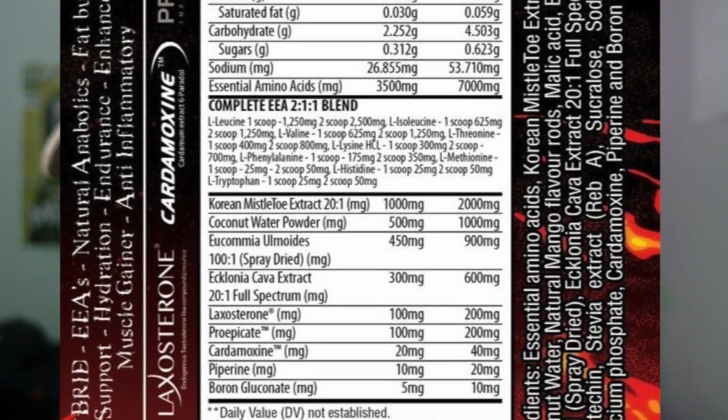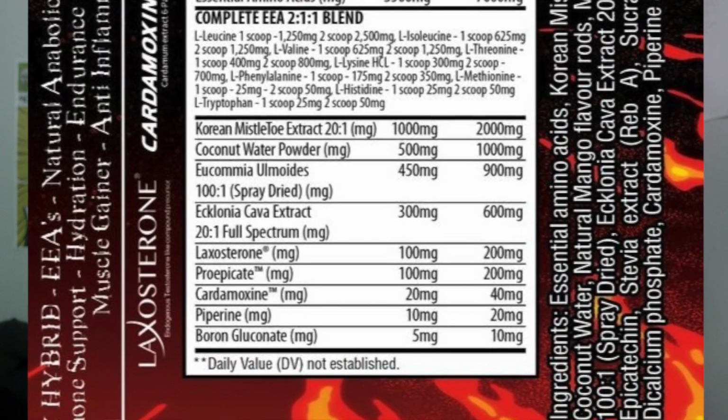But then you've got Korean mistletoe at 2,000 milligrams. Now that was the cornerstone of Vector, the Black Lion Research muscle builder, and it was very effective. Korean mistletoe boosts protein synthesis and really helps you put on some mass. So expect some size from this product, and expect it to come on pretty noticeably within the first maybe 2 or 3 weeks. And this gives you a 4-week supply, by the way, 40 or 20 serves.